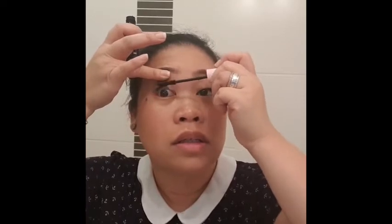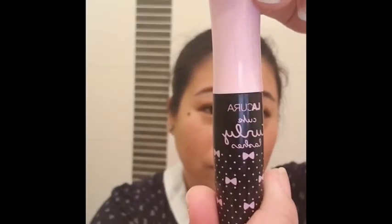Mascara. So the mascara I'm using, I'm not so brand specific. I just bought it from Aldi, which I'm very happy about, because I can wear it all day without it melting. You know those mascaras that at the end of the day you'll have mascara all over your face, and this is not the case for this one. This is the Cora Curl. Very affordable. So that's basically it.